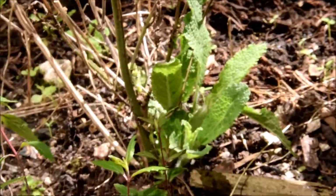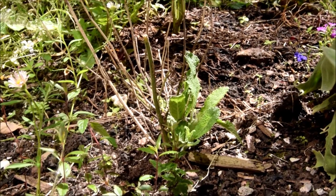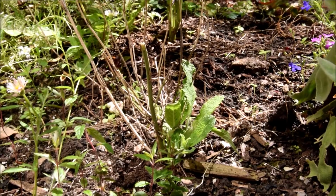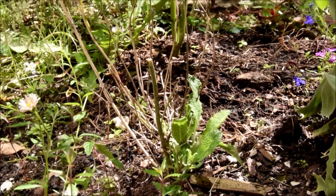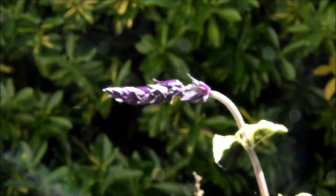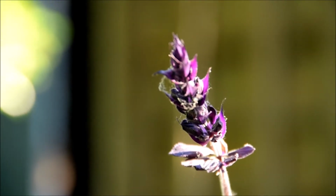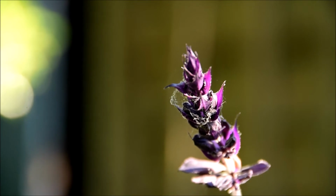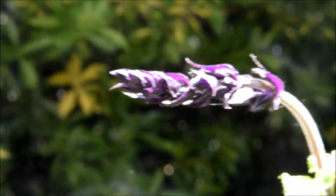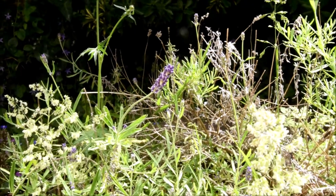Here you can see the poor wood sage that I had to decapitate last week is doing its little best to regrow from the bottom upwards, and behind it the Amistad sage. This colour, I just can't get enough of this colour, it's amazing. Look at that. That's a little bit of lavender coming out as well. Happy days.